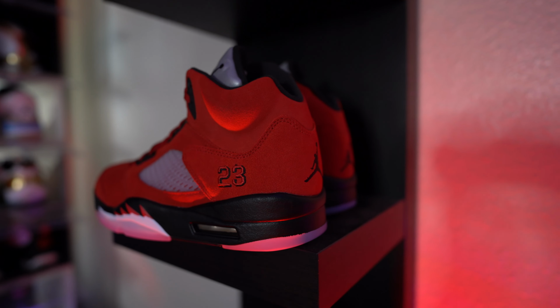And the Raging Bulls, of course, are one of my most anticipated releases of 2021. Checking out the outsole right there, man, you have your translucent blue and you have your red Jumpman up top with the Jordan plate in the middle of these fives. Leading up to the midsole real quick, something I did not point out was the shark teeth on the side. You guys see it with your white and red hits on that. And everything else around these Raging Bulls is black on the midsole, man.